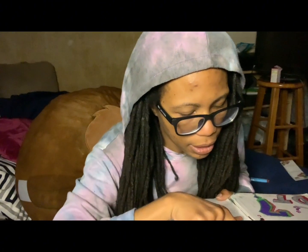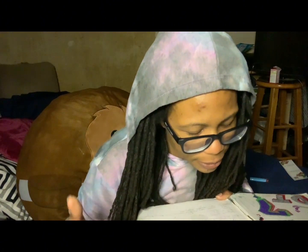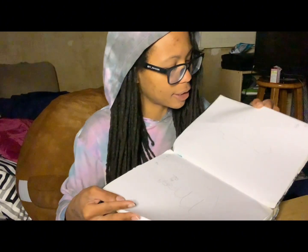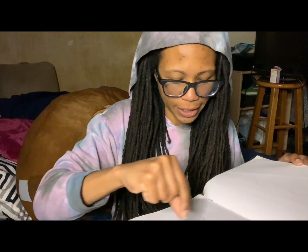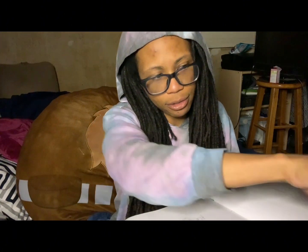This is line characteristics, direction, weight, and quality. Linear drawing terms: contour line, continuous line, blind contour drawing, and cross contour line. Sorry, I'm just like, this is crazy. It's not gonna be like a whole lesson or anything, but I just wanted to run this back. These are those contour drawings where you move your hand, drawing the image without removing your pencil off the page, and then doing whatever object that you're drawing.